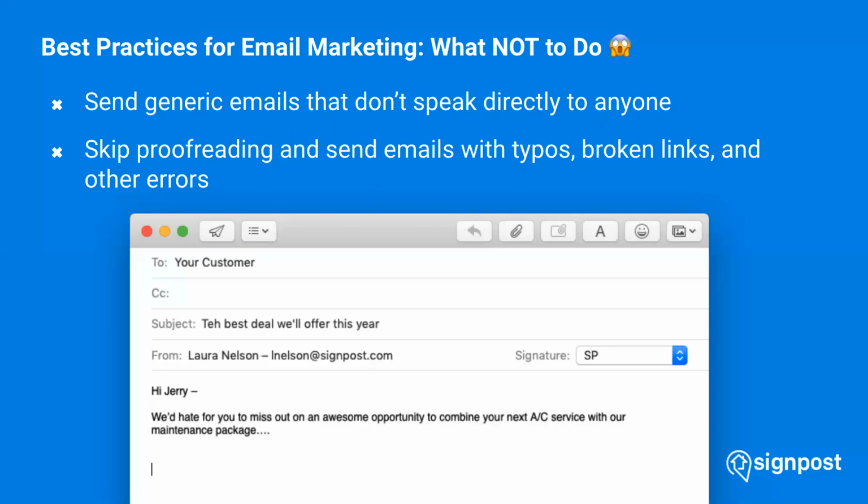Obviously, having a typo or a broken web link in your emails can derail those emails pretty quickly. So it's always good to get a second set of eyes on your emails before they send. We always recommend using the preview email tool we have in the Signpost account to ensure that everything looks and responds the way that it should.